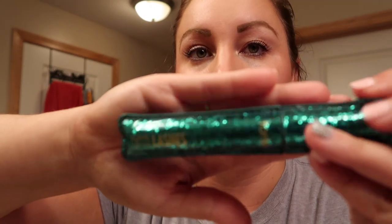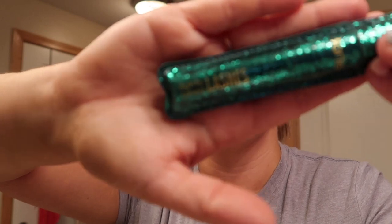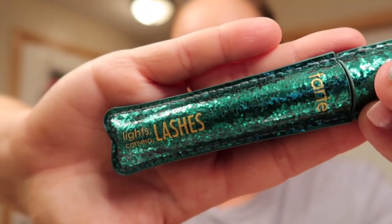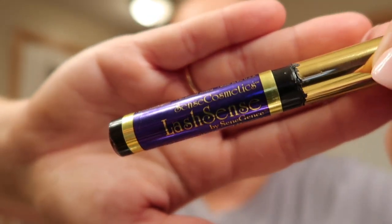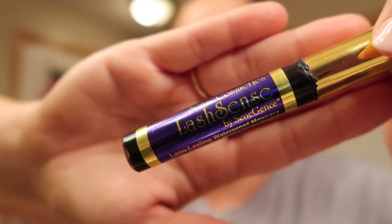Next, I'm gonna use the Lights Camera Lashes by Tarte. The last mascara I'm going to use is Lash Sense by Cinegence. And this mascara is waterproof, budge-proof, smudge-proof, so I put it on last. That way I don't get any mascara, like, up here. And I also use it on my bottom lashes.